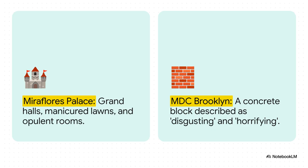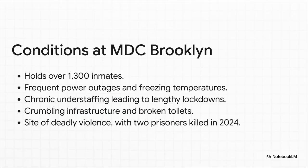You go from the absolute luxury and grandeur of a presidential palace to a federal facility that lawyers and even former inmates have described with words like disgusting and horrifying. That physical shock is absolutely part of the system. And we're not just talking about an uncomfortable place. We're talking about a system that's actively failing. Our sources point to inmates freezing in the winter, constant lockdowns because there aren't enough guards, and an infrastructure that's literally crumbling. It's a genuinely dangerous place for the general population.